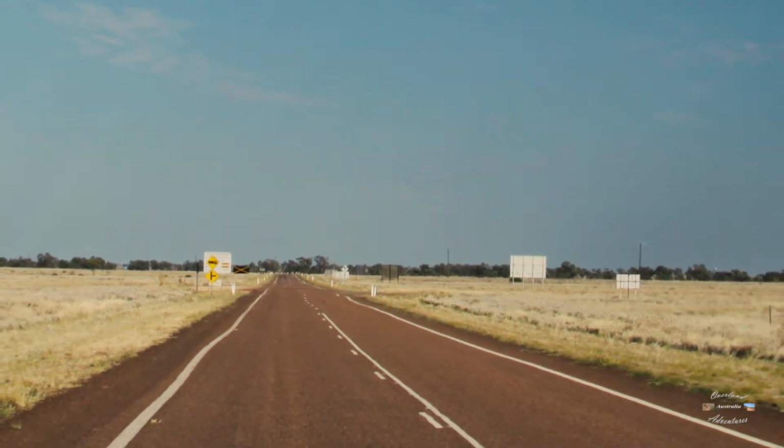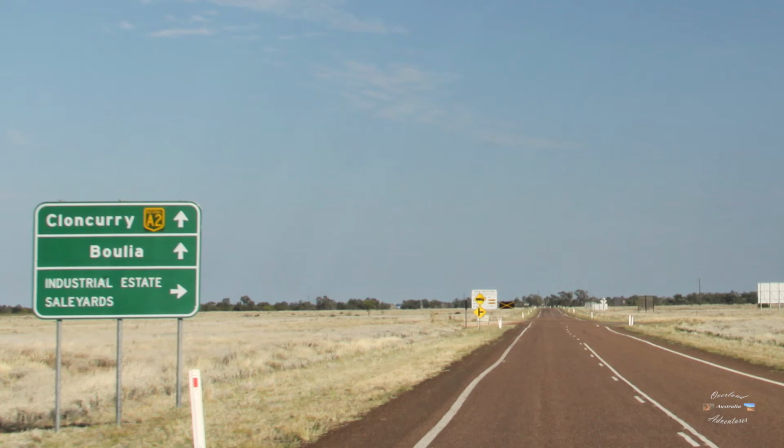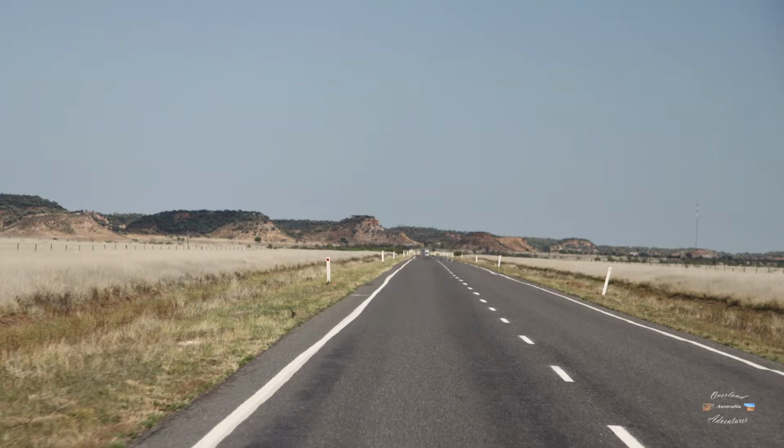Today we make our way into Mount Isa at around 530 k's. It's a nice little 6-hour drive with a couple of stops along the way.